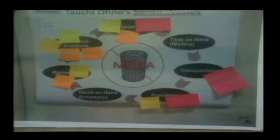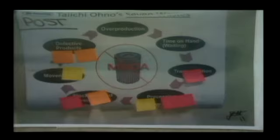In the defective products area, we had incomplete documentation, missing x-rays, we had faxes not delivered the first time, and over the period of time, you can see that we were able to eliminate quite a bit of the waste. We didn't get 100% of it, but that's work in progress and suggestions for future considerations.